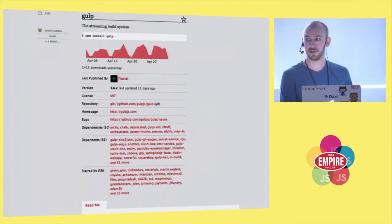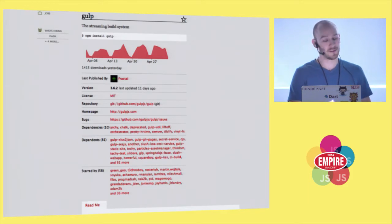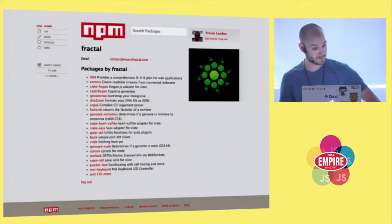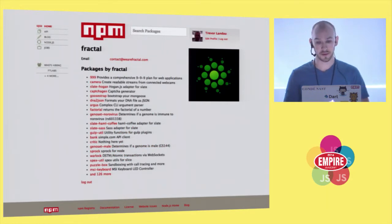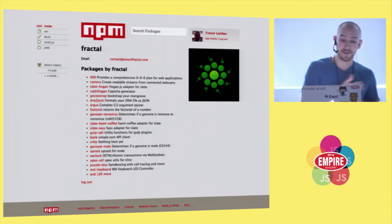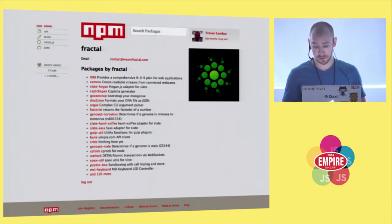And we can see how many people are using it to discern, is this actually a good idea to use in my project, because a lot of people are using it. We can go further. We can actually look at the module author and see what other packages he has, because maybe I like the work that Fractal does. So from that, I can find more of this person's particular work.